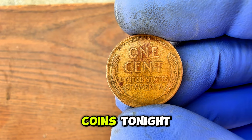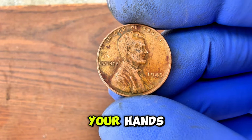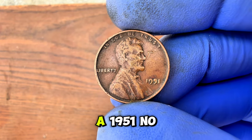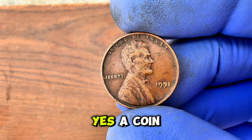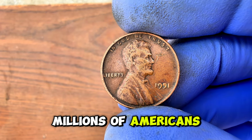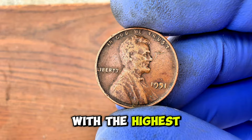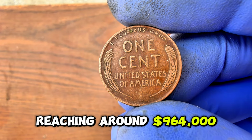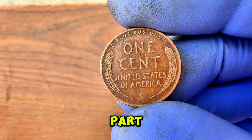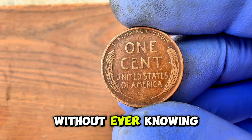So check your coins tonight. Your fortune might already be in your hands. A 1951 no-mint mark Lincoln cent, yes, a coin millions of Americans have owned, has sold for extraordinary sums, with the highest known example reaching around $964,000, and the scary part: most people spend treasures like this without ever knowing it.